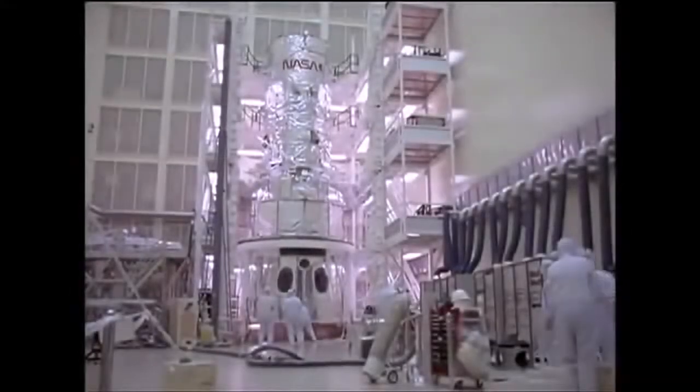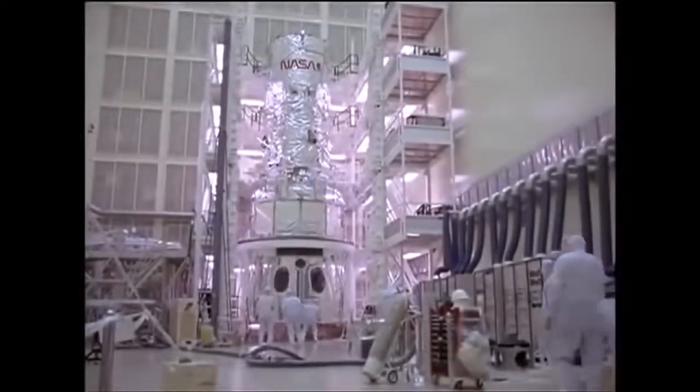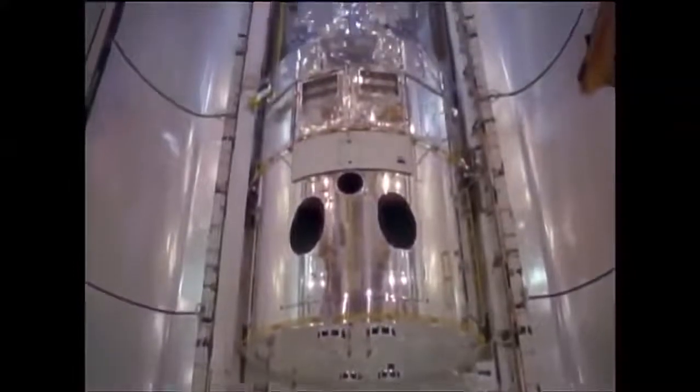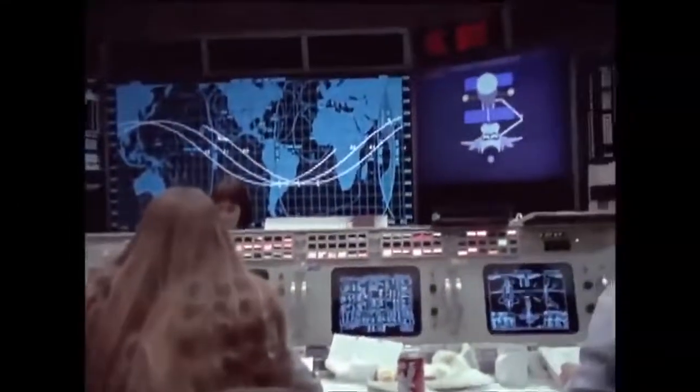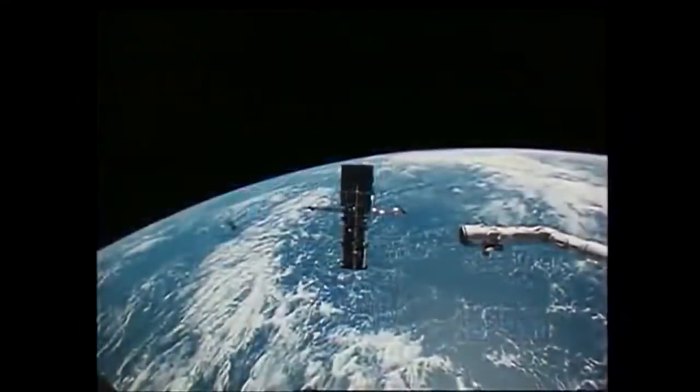In the spring of 1990, the $1.5 billion Hubble Space Telescope was loaded into Space Shuttle Discovery's payload bay, and on April 24th was sent aloft to be deployed to Earth orbit on STS-31. Capcom, we have a go for release. Discovery, go for Hubble release. Okay, we have a go for release.